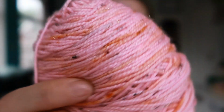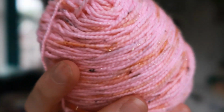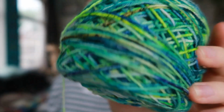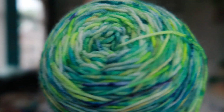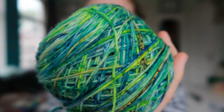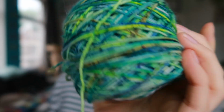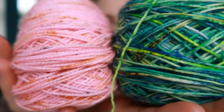I named this after my cat who passed away last November. Her name was Loulou, and this was her colors. I dyed this when she was at the animal hospital. And this one is called Mossy Bridges. Look at that, it's showing up so nicely. These colors are accurate, it has these neon pops. And look at them together.